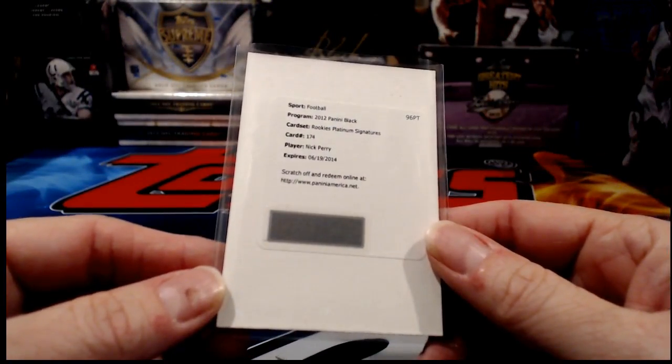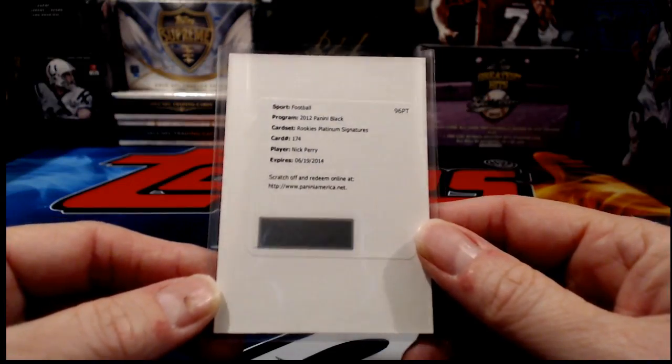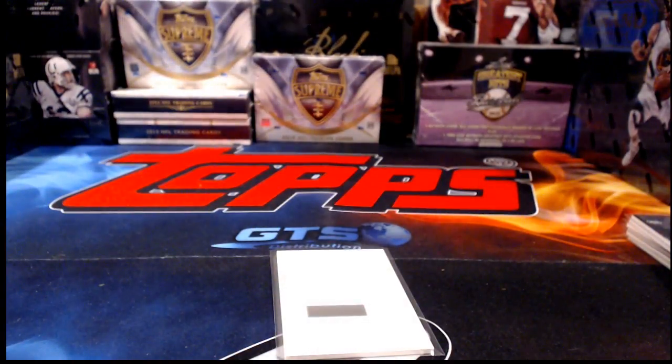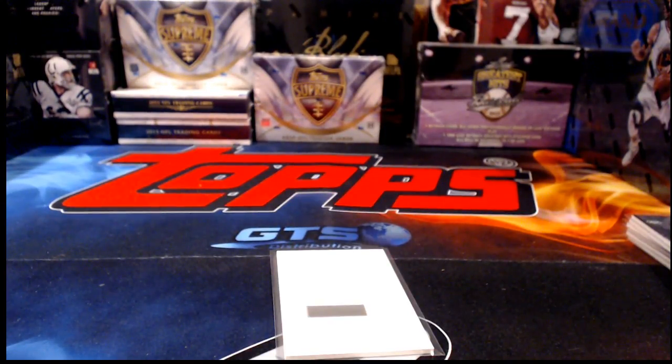Our redemption is Nick Perry, rookie platinum signatures, card number 174. You know what that means? Oh yeah, you're coming with me and we're headed over here to the Panini website, which I need to get logged into because I did forget to do that. So let's get that up and running.